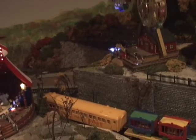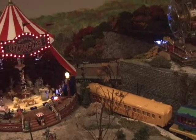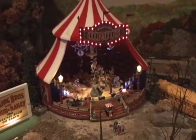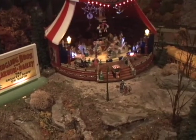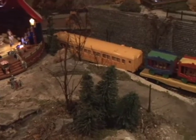Did you drop something at the town? Right, done a nice job. Actually, the coal loader is a prototype, believe it or not. The guy promised. We looked for different ones, couldn't find anything in S. So the guy agreed to build one. He said, you know what, I'm going to build one and get the kits ready. We may start manufacturing it for S gauge.